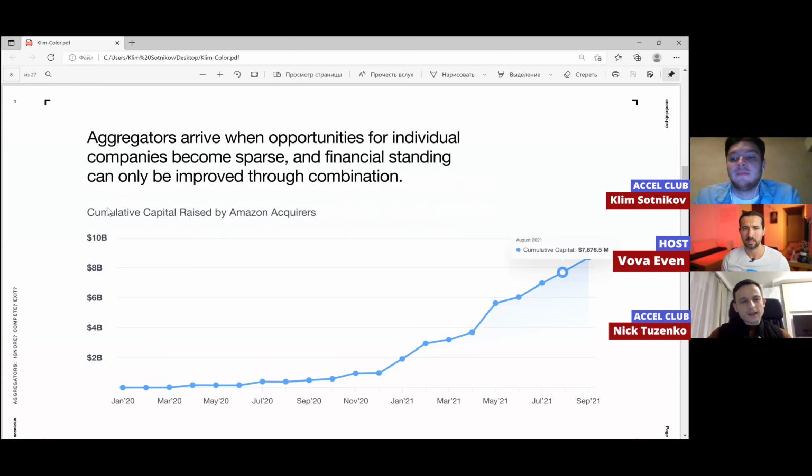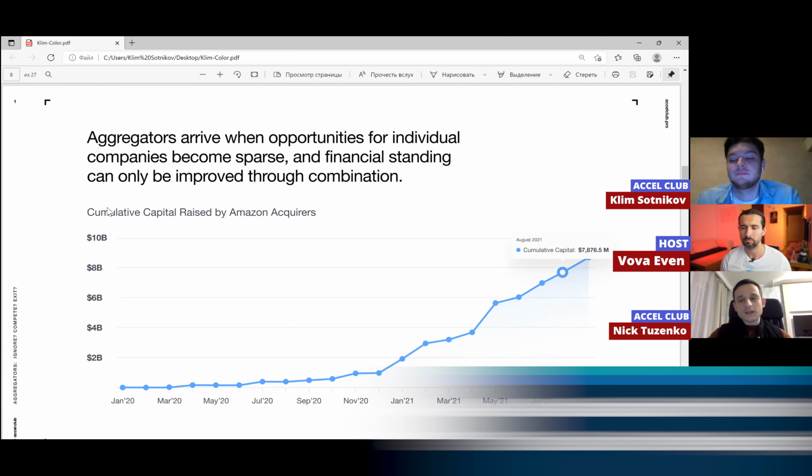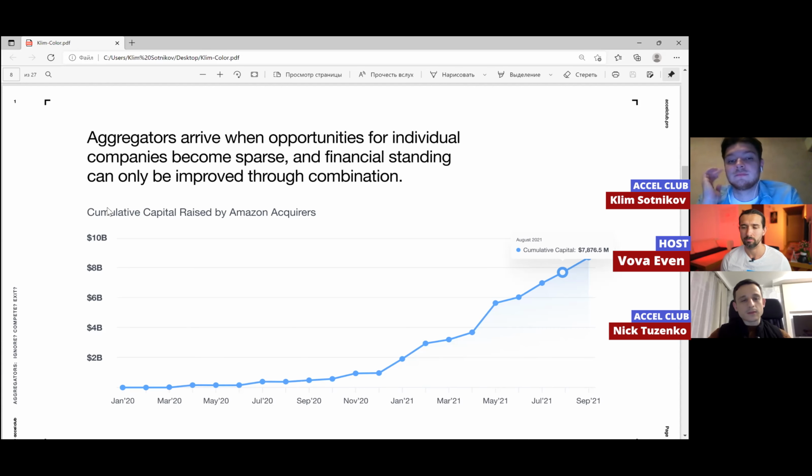Around 10, 11 billion dollars in the previous 2 years were invested in the space. So it's a pretty big chunk of money. Right now in the world there are two of the hottest investment theses. The first one is dark stores, so when you open delivery and all of that stuff, and 20 billion was invested there. And the second one is that everyone is buying Amazon businesses. So you definitely need to understand why it is happening.